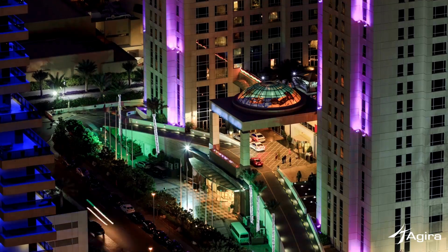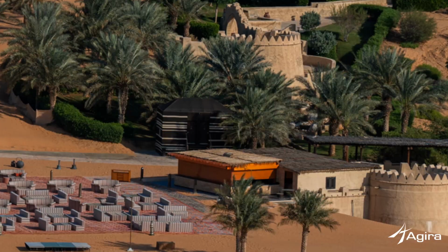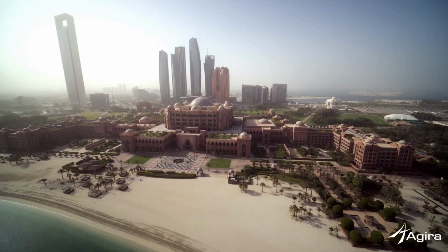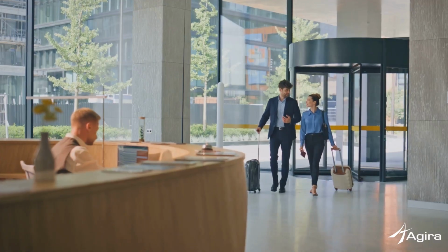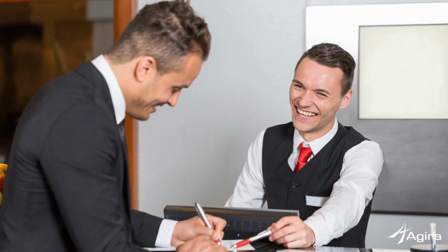In the UAE, a leading hotel chain operates across cities like Abu Dhabi, Dubai, Al Ain, and Sharjah. They manage diverse properties catering to business travelers, tourists, and long-term residents. However, fragmented data, limited insights, and manual reporting hindered effective decision-making.